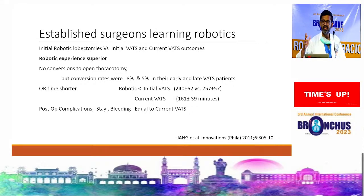Right, and there is this study in which they have looked at the learning curve. They have looked at initial robotic, long-term VATS outcomes versus somebody who's just picking up VATS. So they've compared head-on somebody who's going to a robotic program, to a VATS program, to established VATS surgeons. They feel that overall robotics is superior. There are not many conversions to open, but operative time was shorter, obviously, with the current VATS as compared to initial VATS. So someone going to robo initially versus someone going to VATS initially, the robotic approach is slightly superior.